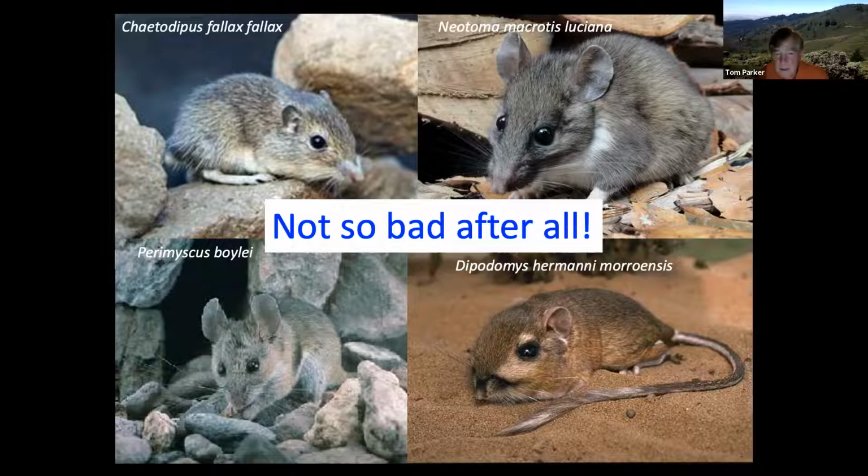And what manzanitas have done is manipulate all of their seed predators to bury their seeds so that they can survive fires and the plants can recover after fires. So these guys aren't so bad, even though they consume almost all of the seed every year. So thank you, rodents. Of course, I also have to thank the rattlesnakes and the coyotes that eat these guys so that they don't recover all of their caches.